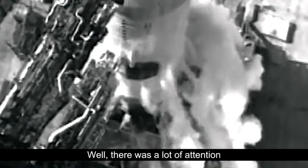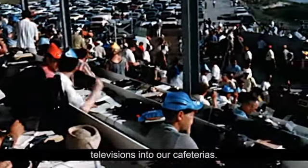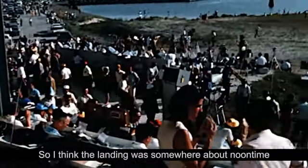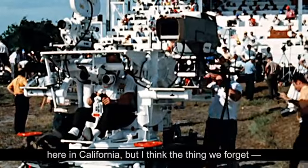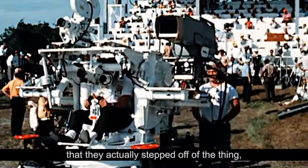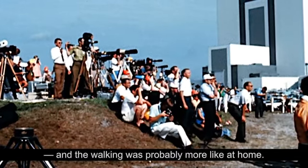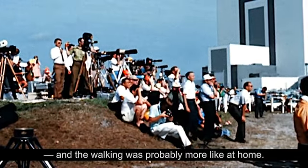Well, there was a lot of attention on the Apollo 11, obviously. We had brought televisions into our cafeterias. Everyone was watching the televisions. I think the landing was somewhere around noontime here in California. I think we forget, it was probably 7 or 8 hours after that they actually stepped off of the thing to step on the moon. So most people were probably home at that time. You watched the landing here, but the walking was probably more like at home. So excitement, and the world was glued to that. Not just the United States, but the world was glued to it. And every place you saw repeats of exactly that. It was exciting beyond belief.